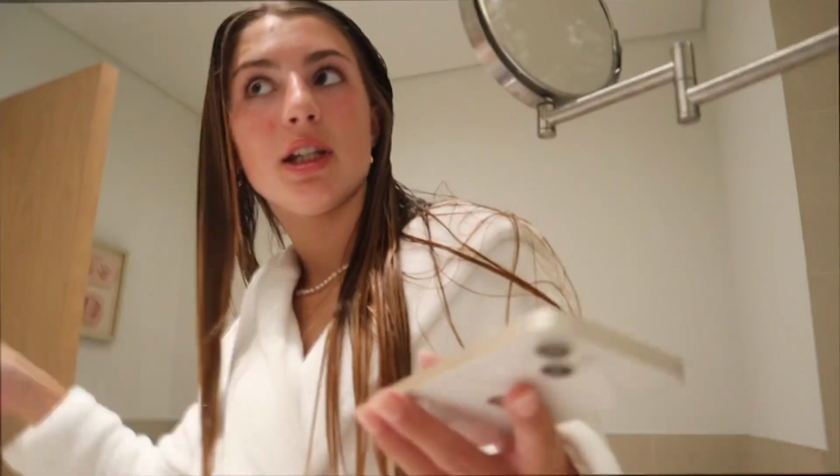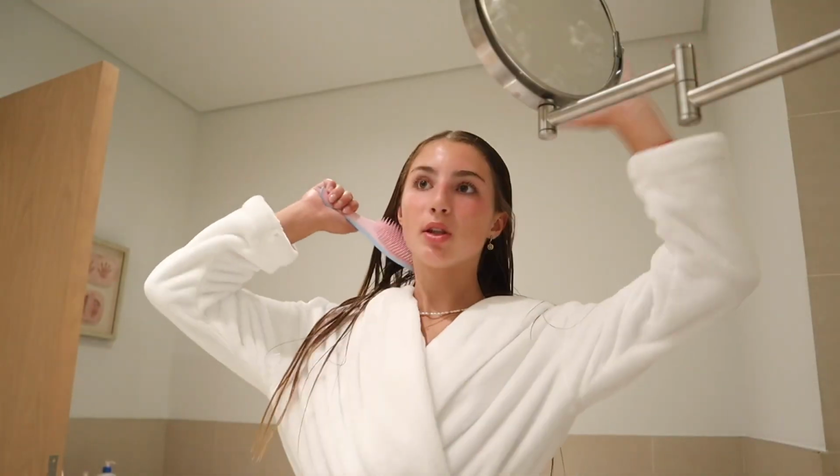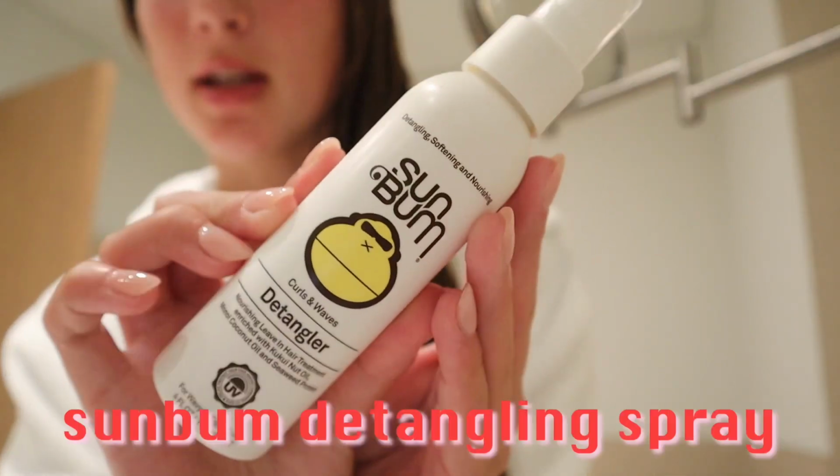Also, if you guys can see, I got my new phone to work. I actually didn't even need to take it to the shop. But I figured out how to get it on and it's all working and everything. I did get some cases for it from Tastefy, so they are coming soon. And I'll probably be doing a what's on my iPhone, because I know you guys like watching what's on my iPhone videos.